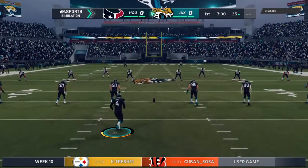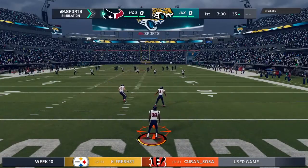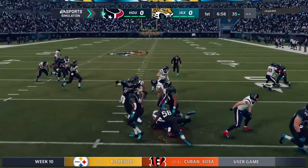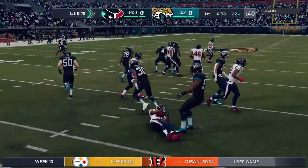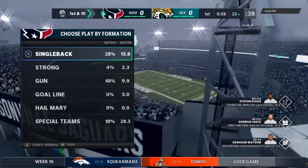The shadow's starting to get a bit longer. Week 10 of the NFL season is here, and we're underway on EA Sports. And he returns this to the 22. The Texans take over 1st and 10 at their own 22-yard line.